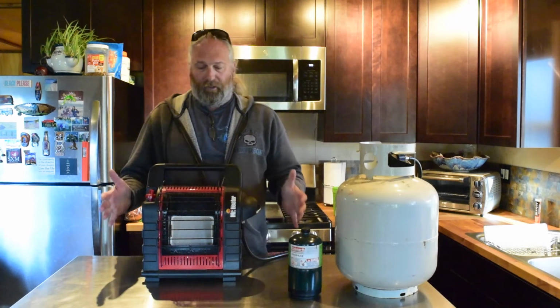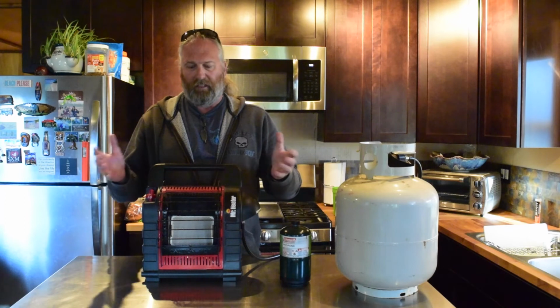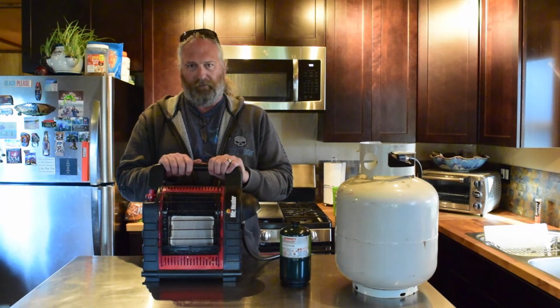Like they said, they make a bigger model of this. It actually takes two of these, one on either side, and puts out a lot more heat. I don't even remember what these cost. I've had this thing for so long.